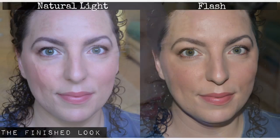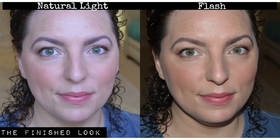Okay, so I think that is my full face done. What do you think? How did I get on? Did I do okay? I am pretty happy. I'm going to be quite happy to walk out the door looking like this. There's nothing too scary going on.